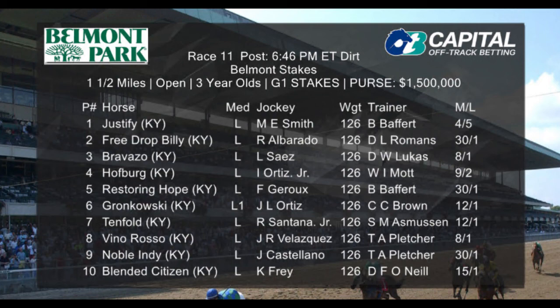15-1 offers a lot of value. The workouts have been quite sharp. Has been training at Belmont, so has been getting acclimated to the surface. Already has the victory in that Peter Pan over the Belmont surface as well. I think there's a lot to like. 15-1 offers to me a lot of value. There is a lot to like here.